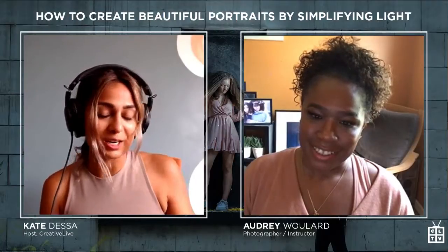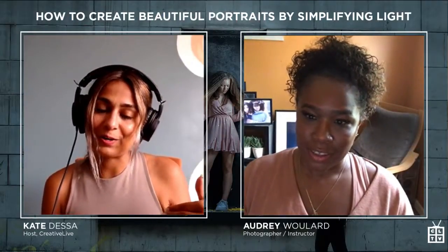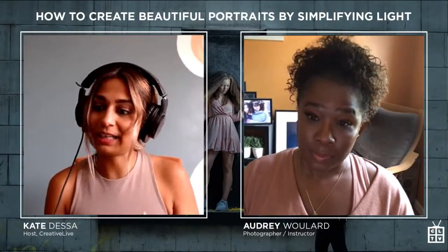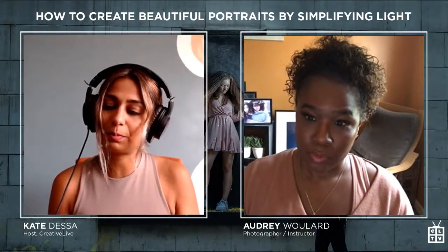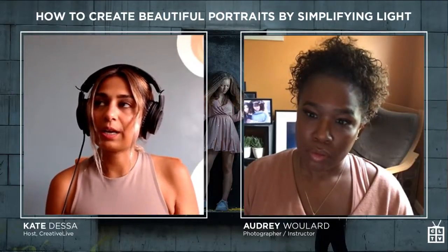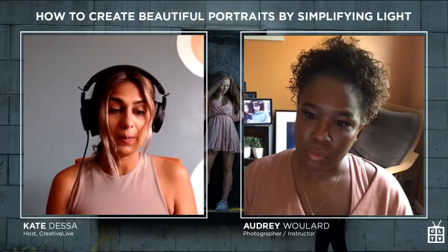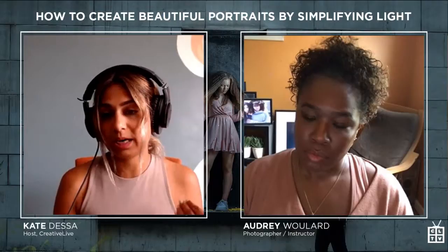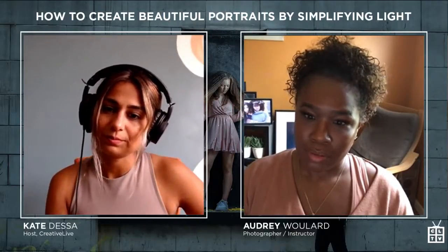So tell us a little bit, we're going to play a clip where we go over how to look at light, how to see where the light is hitting, and how to place your model. But before we play that clip, is there a specific time you like to go out when you're trying to capture these styles of shots, or does it depend on when your client is available?